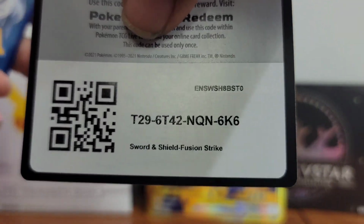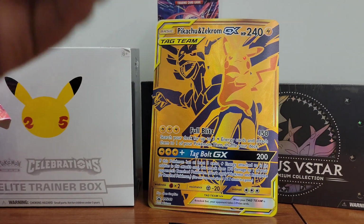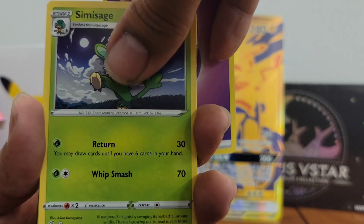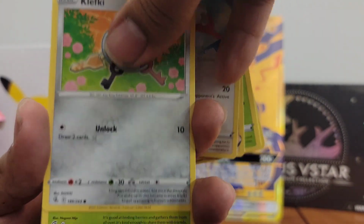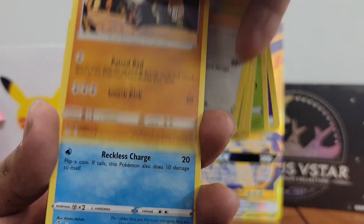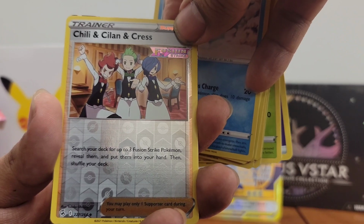Here's pack number 1. 1, 2, 3, 4. There we go. Had to wait for it to get into focus. Simisage, Dancer. Oops, skip the card there. Halucha. Klefki. Pansage. Wooloo. Pancham. Darumaka. Chili and Sillin and Cress.